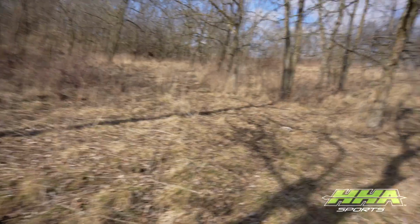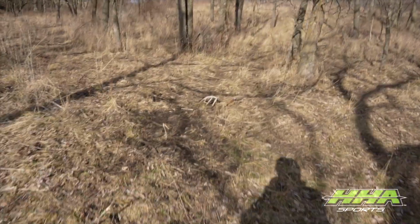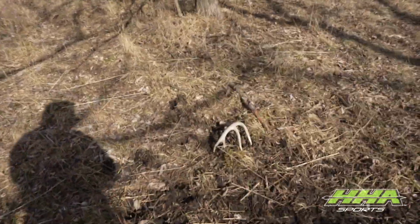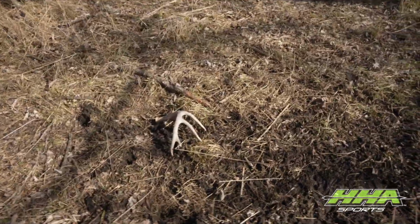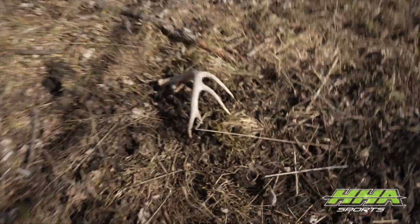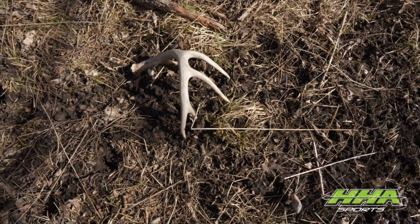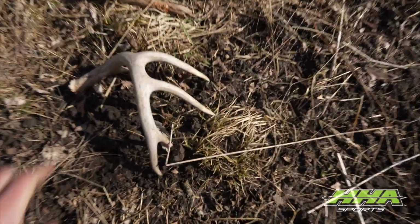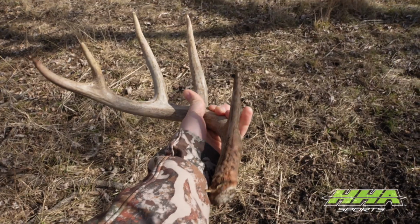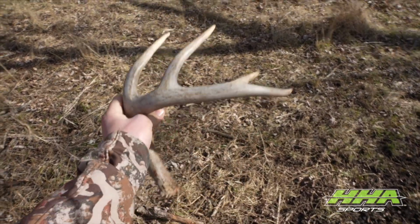Here's the other one. No, it looks like it could be maybe the match to the one that you found in the creek. I think that's exactly what it is.